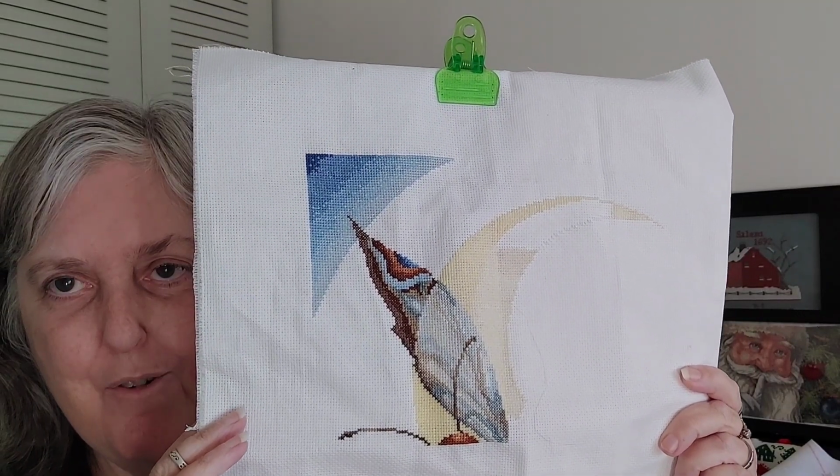So yeah, I'm on page 2 now. So I don't have any percentages because that's a paper chart and I don't do percentages. I don't count my stitches.